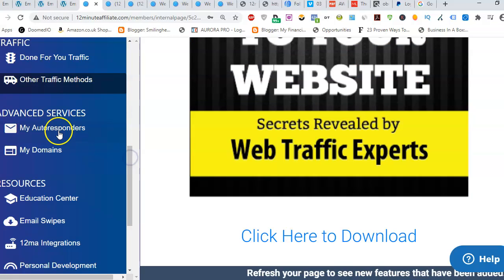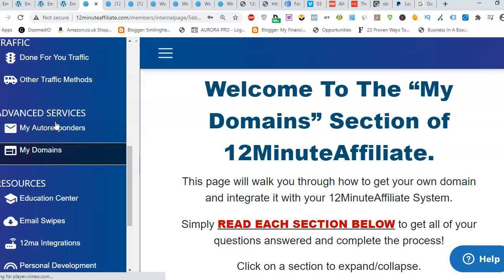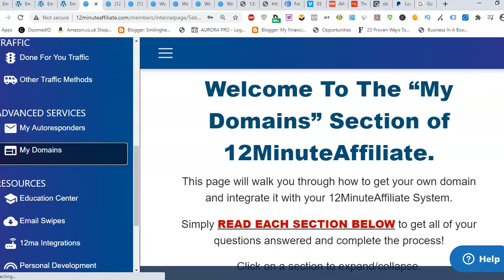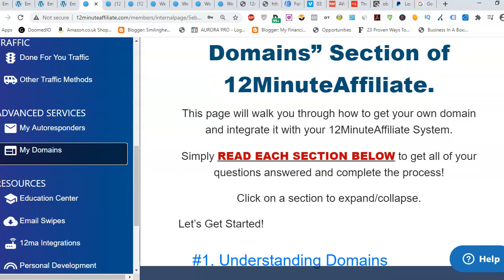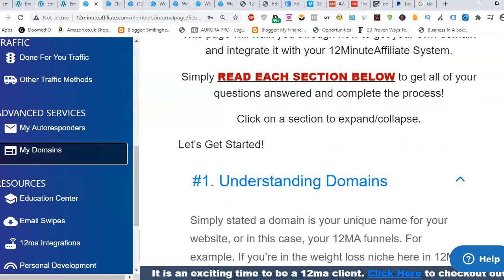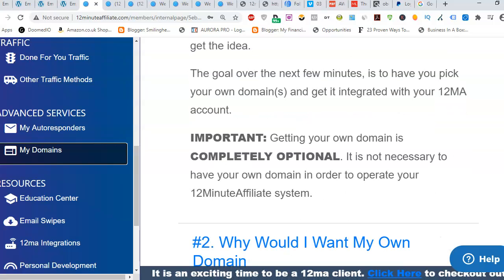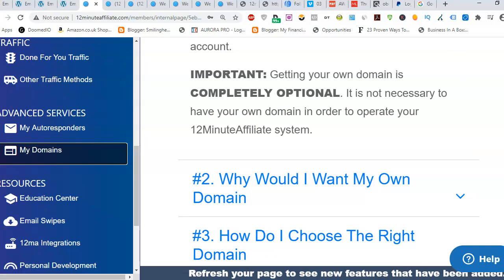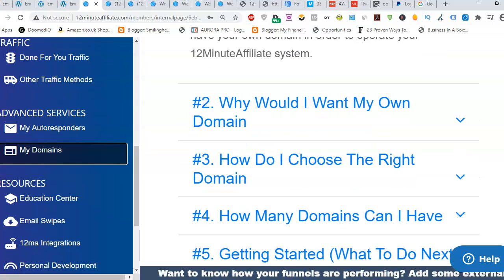So it also educates you on how to set up your own domain. If you're really branding yourself and you want to stand out from everybody else, that's great for your business, you would actually be able to set up your own domains here.